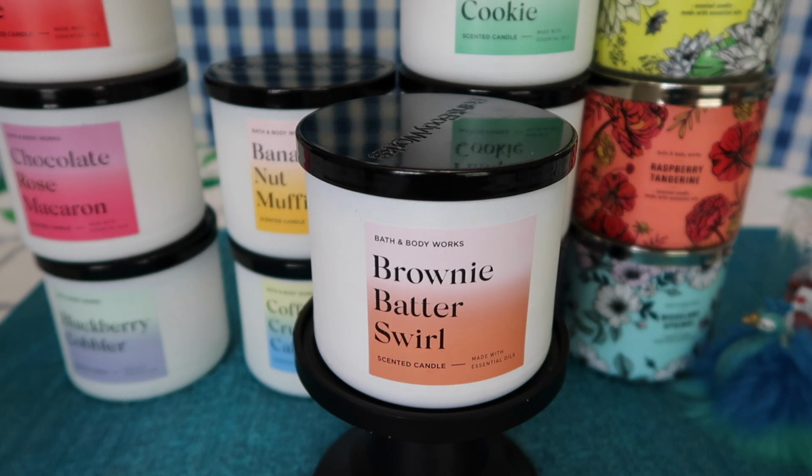So yeah, if you like Campfire Donut, which didn't have the best burn, so I'm hoping that the chocolate added to this is going to help with that, then I think you're really gonna like this one. Don't be afraid of this one if you're not a chocolate fan. It is not super in your face chocolate, and it's not artificial, and it's actually really fantastic. So another one that I'm really excited to burn.